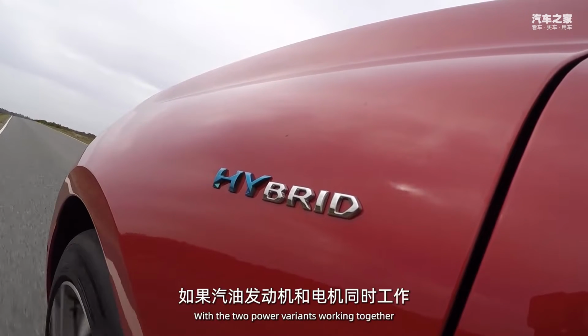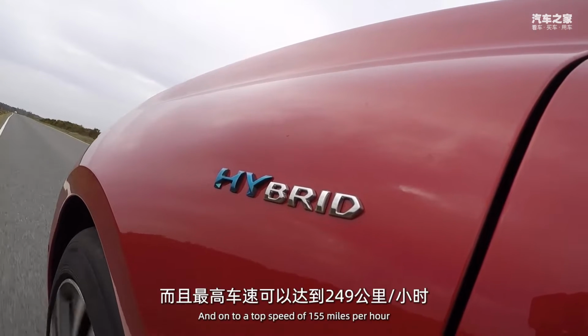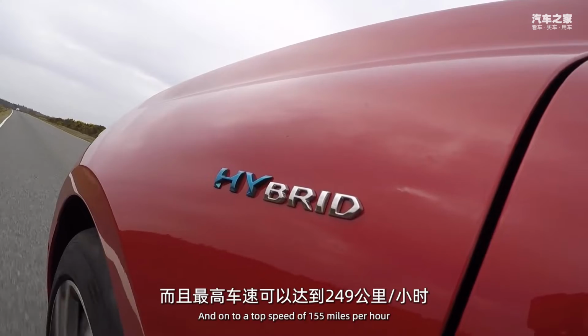With the two power variants working together, you'll get from 0 to 62 in 8.5 seconds and onto a top speed of 155 miles per hour.